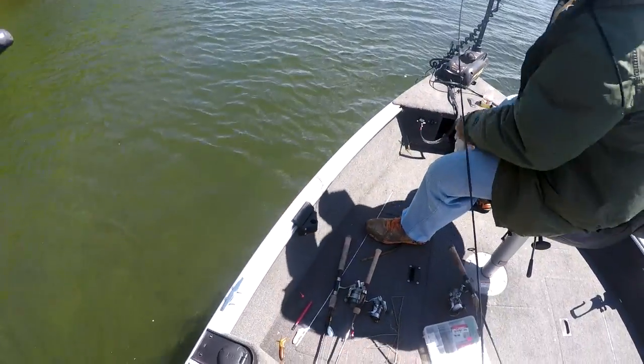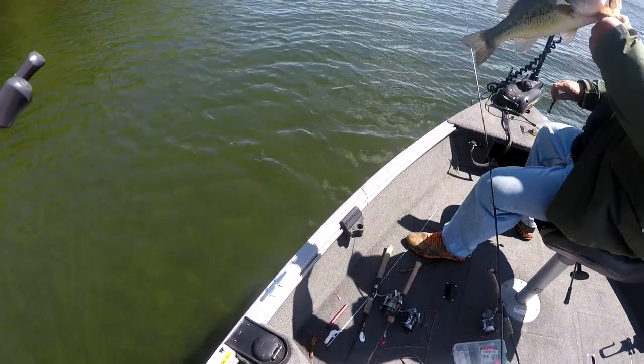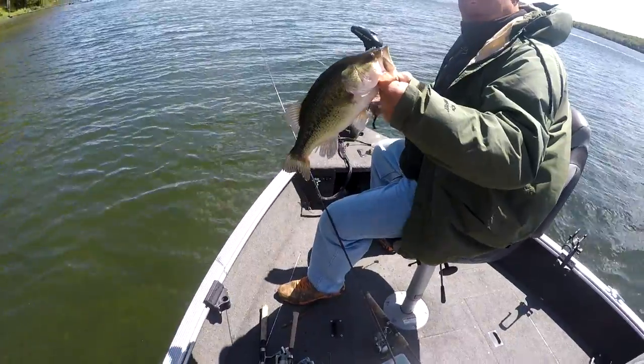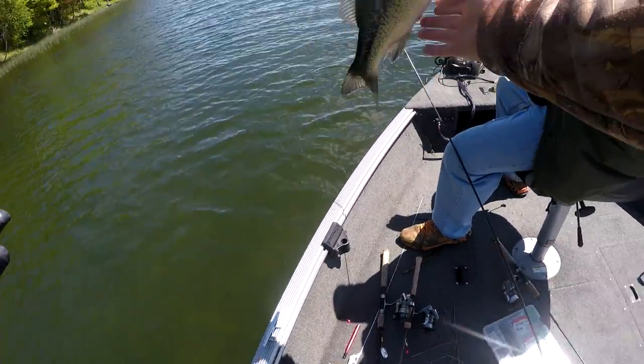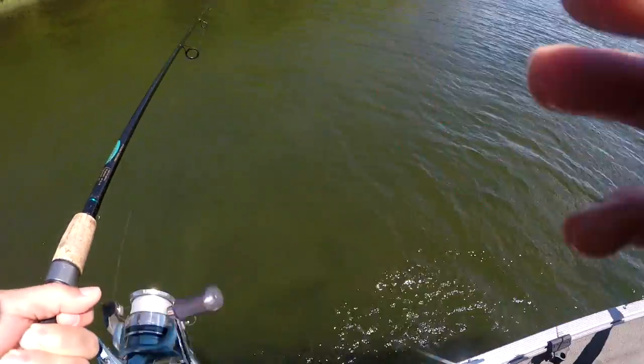Look at the belly on that guy. That's a dandy fish. Yep. You know, that's a good, healthy fish. Good healthy largemouth. Back he goes.